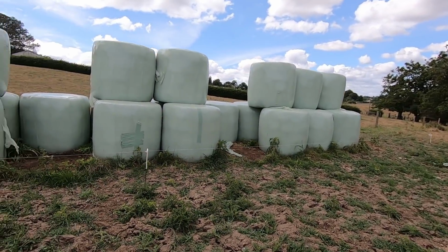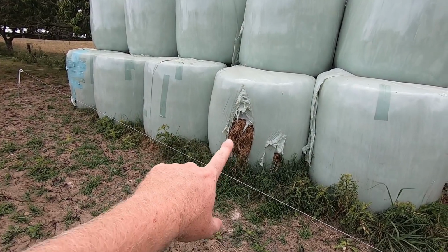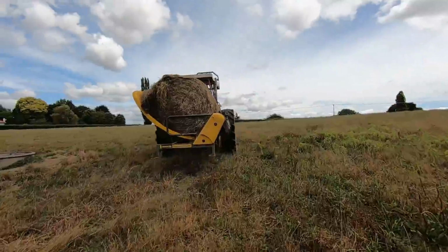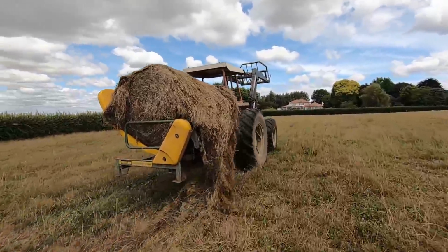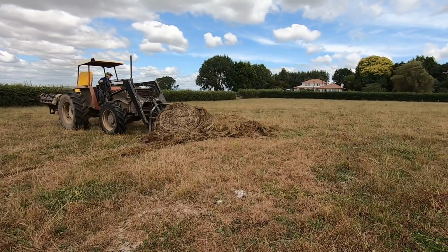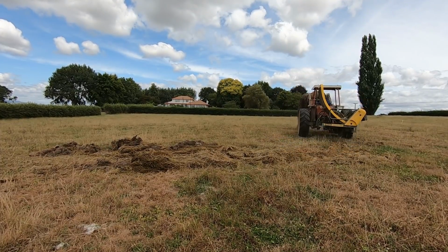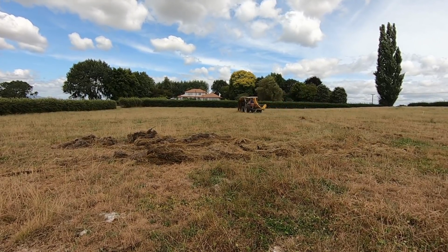So I've started feeding out a bale to the cows that get the chicory in the night as well. Dad had a little bit of an accident here a while back. He forgot to put a fence around them, so the cows got in here and ate some of the silage, which means they're a little bit hard to feed out. Just like that.